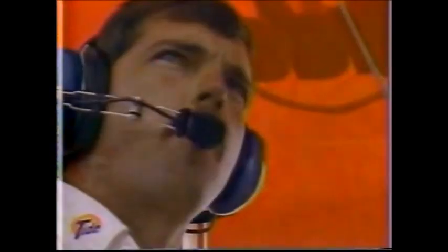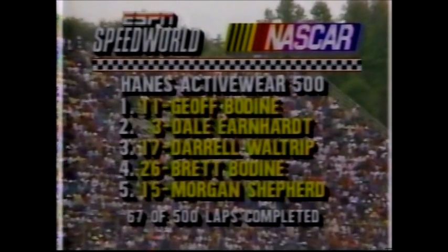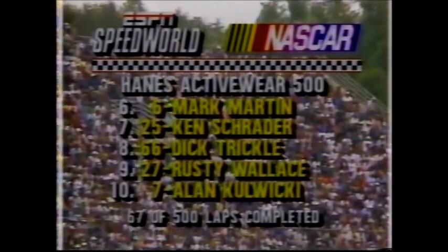The lead continues to be held by Jeff Bodine in car number 11, and he has about a half a straightaway, maybe a little bit less than a half a straightaway advantage on the second place Dale Earnhardt. Again, here are the top 10 at Martinsville, Virginia Speedway, the Hanes Activewear 500. We'll be back with more of our live coverage in a moment.